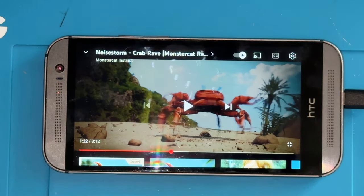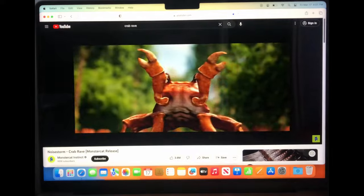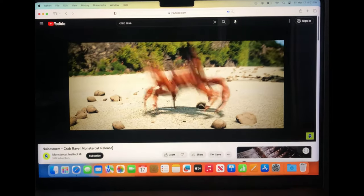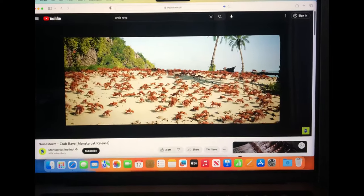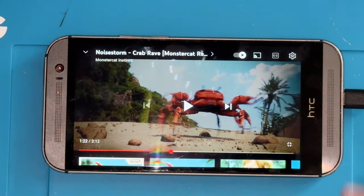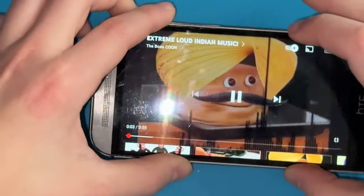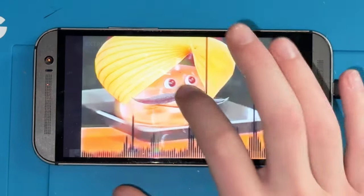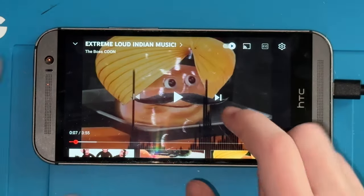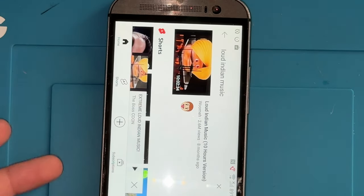This is actually quite good. I'll put up a sound test on screen of my current MacBook because that sounds so good. But just know this does sound really good. And now let's do one final thing just for jokes. That actually does sound really good though. This phone actually does sound quite decent.